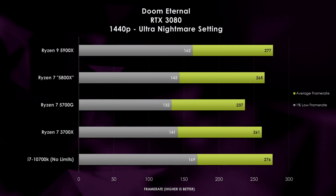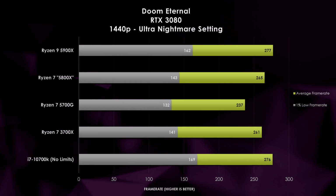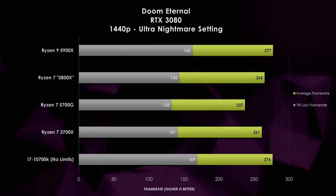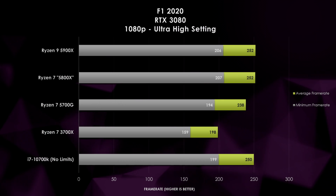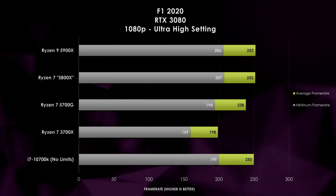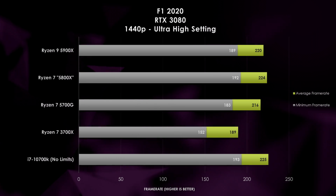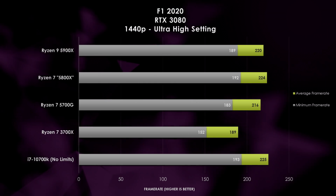However, 1440p turns the tables with the 3700X pulling ahead. Regardless, it's hard to complain when ripping and tearing around at 240 FPS. Our token racing game shows similar scaling results as we've seen today, with the 5700G slipping by about 14 FPS at 1080p and 8 at 1440p. However, that's only a 4 percentage point drop, which might be worth it considering the cost savings.